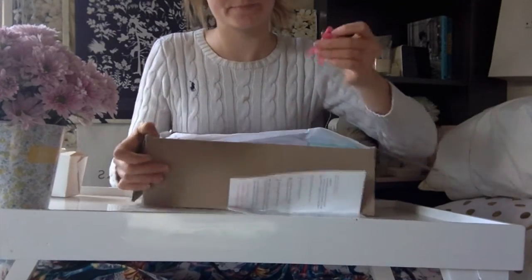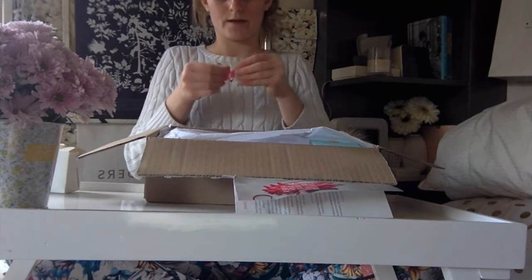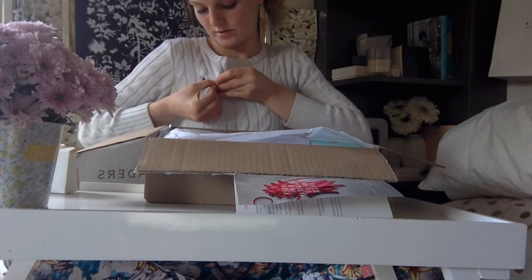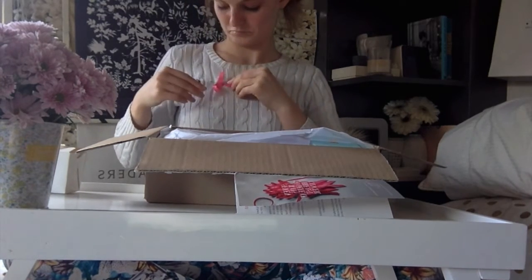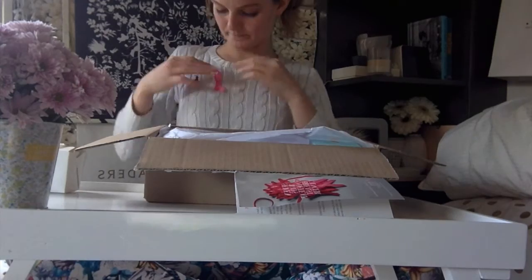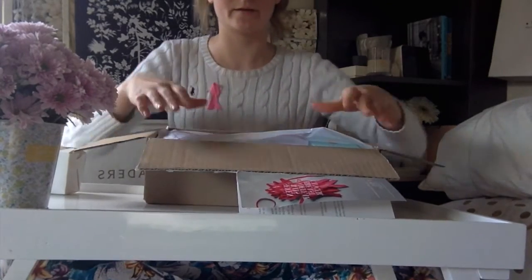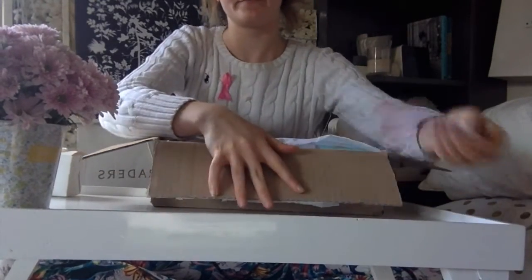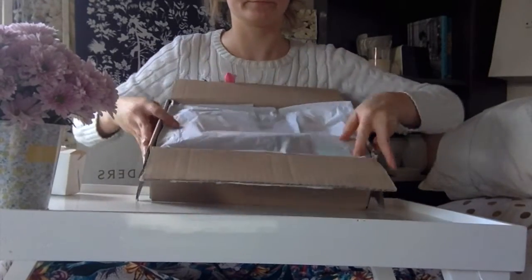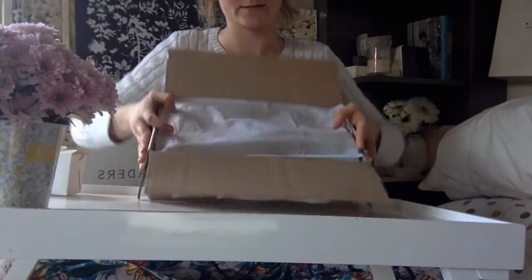Oh, it's got a breast cancer badge. Just stick that on. There you go. Oh, it's upside down. I don't know. It's kind of, yeah, there you go. So it's a breast cancer pamphlet. Alright, so it looks like this.